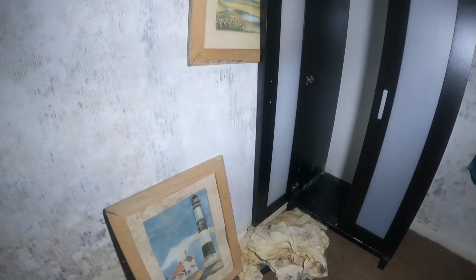The date is 2012. There's some pictures there, I'm not going to bother with them. Oh wow, look at that lovely lighthouse picture. We've got another picture there.